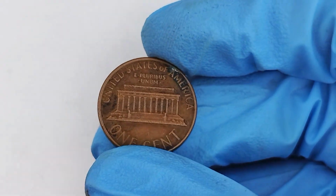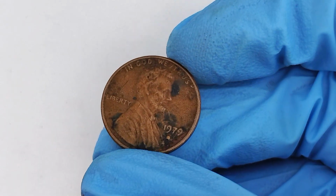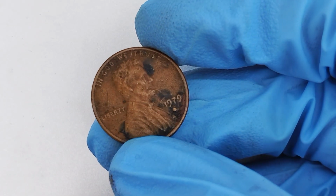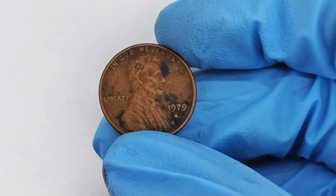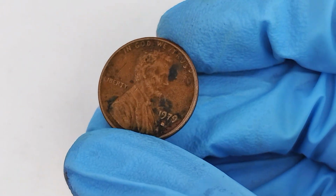Think about that. A coin you might have dropped on the floor of your car, a coin you might have overlooked in a jar, could be worth more than most people's retirement savings. And the best part? Most of the public has no idea this coin even exists.